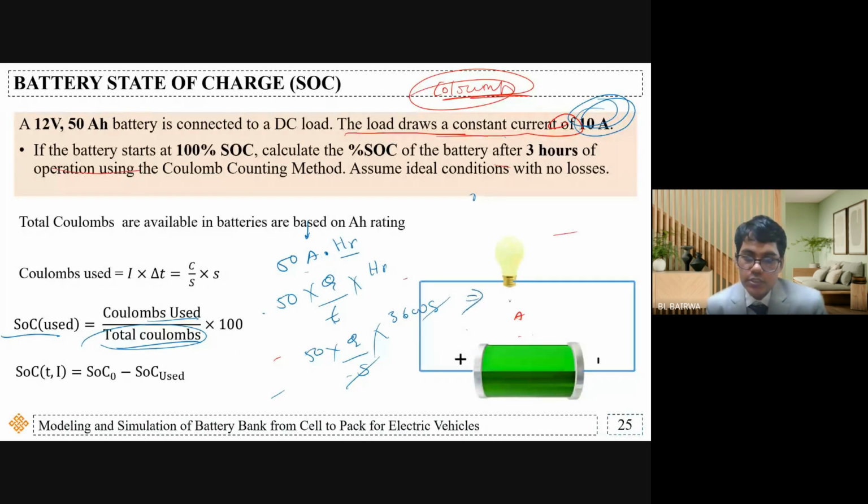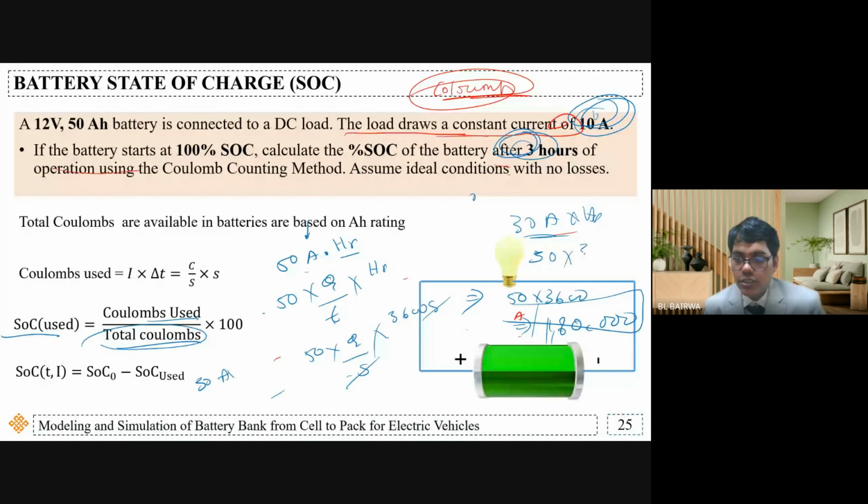So total coulombs, how much will it be? 50 into 3600, that will be 1,80,000 coulombs. How many coulombs are there in this battery? 1,80,000. Now how much did we use? We used 30 Ah, 3 hours into 10 ampere. So how many coulombs did we use? 30 into 3600 coulombs, once we calculate, that will be 1,08,000. This we have used.